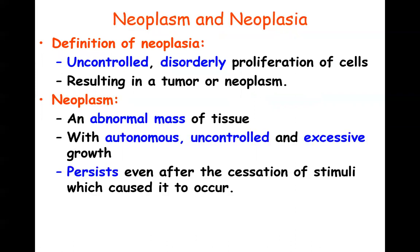All right, so the definition of neoplasia. I think by now I told you that, unfortunately, in the medical literature you still see a lot of words that don't really match what we know about cancer now. So you see the word uncontrolled. Is a cancer cell or a cancer tissue really uncontrolled? The answer to that is unfortunately not. It is a highly controlled process. Of course, it's an abnormally highly controlled process, but it is controlled for sure.